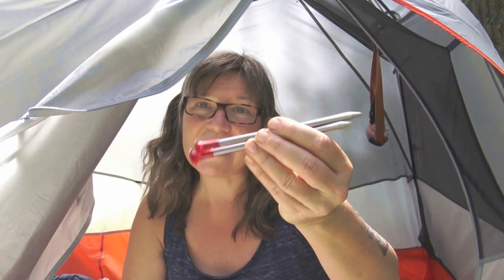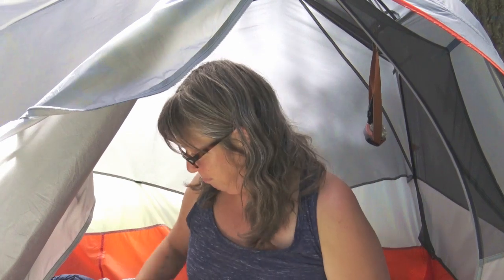I know, I'm being a little gram weenie with this, but I had these anyway, so I figured why not switch them out. Cut off an ounce. That's an extra ounce of camera gear I can take, or not.